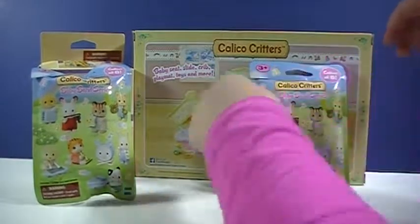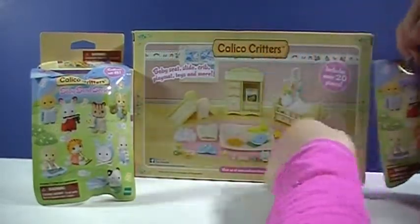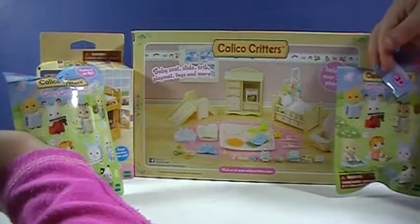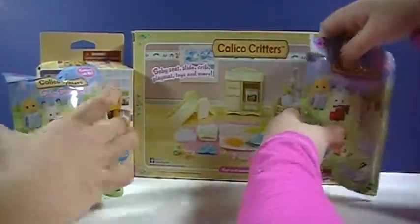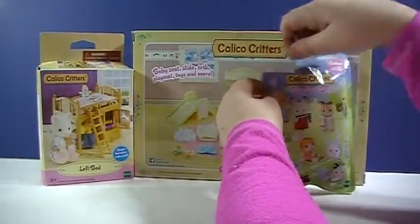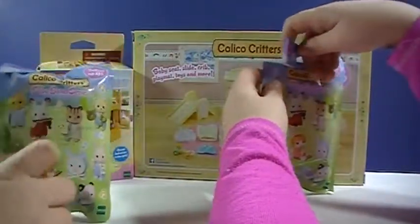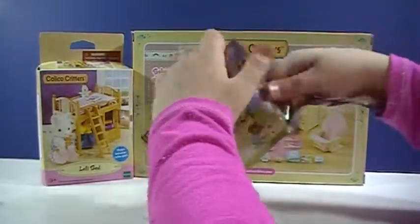Yes, please stop talking so fast. So we're going to do Calico Critters sets. You can read yourself. Sorry. So we have this cute little baby bedroom and a loft, and we also have these blind bags. They're like babies. Should I go first? Sure. By the way, these are Christmas presents that we got.